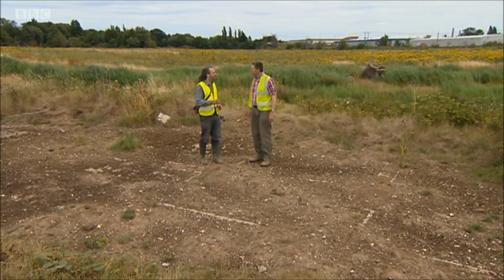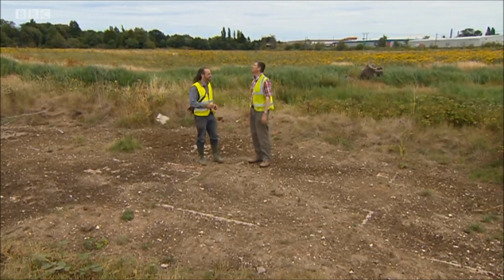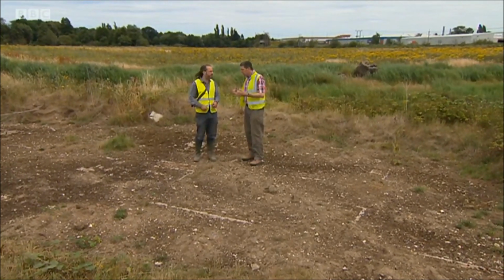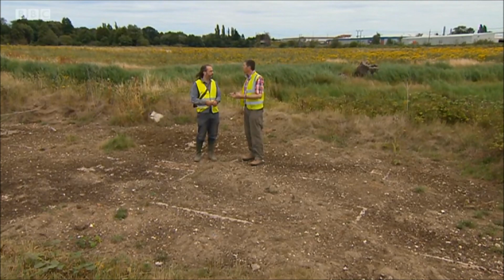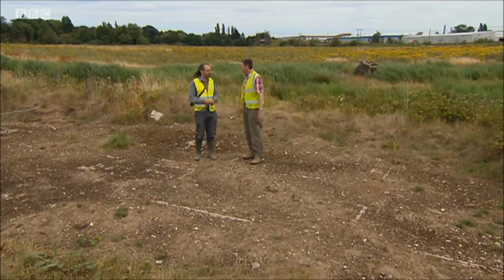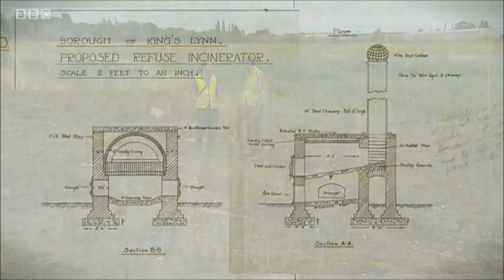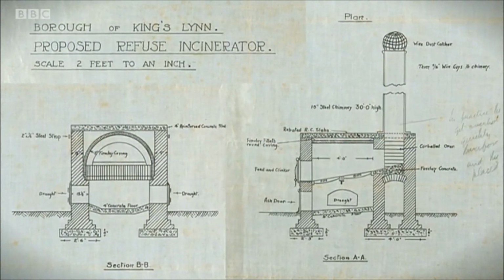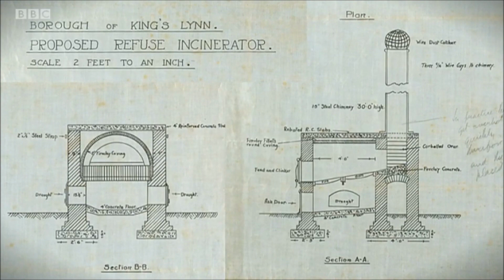Patented by a man called Albert Fryer in the 1870s. Even better. And the idea was that this was an attempt not just to bury the rubbish, but they were actually thinking about burning what they could. By this point, really, they've got to do something other than bury it, and they start burning it. 1928, that's when the plans are set out to build this machine.